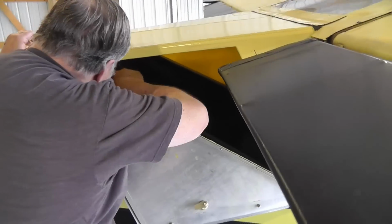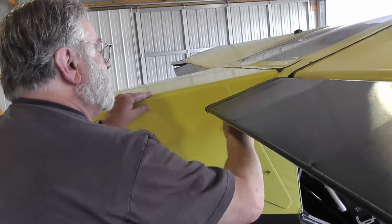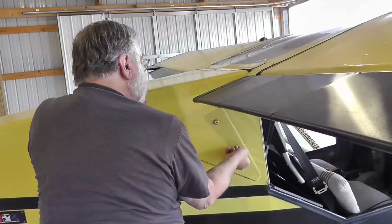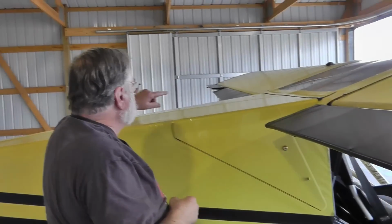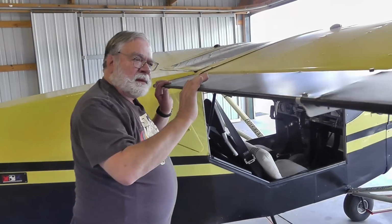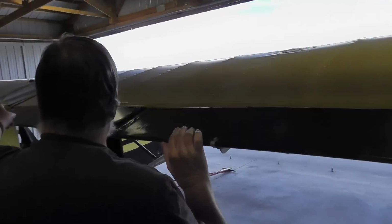There's just not much behind it except structure to hold the wing on. The wing has to be put in the right position to interact with the air from the wing. This is the flap again, and our aileron again. When this goes up, that one goes down.